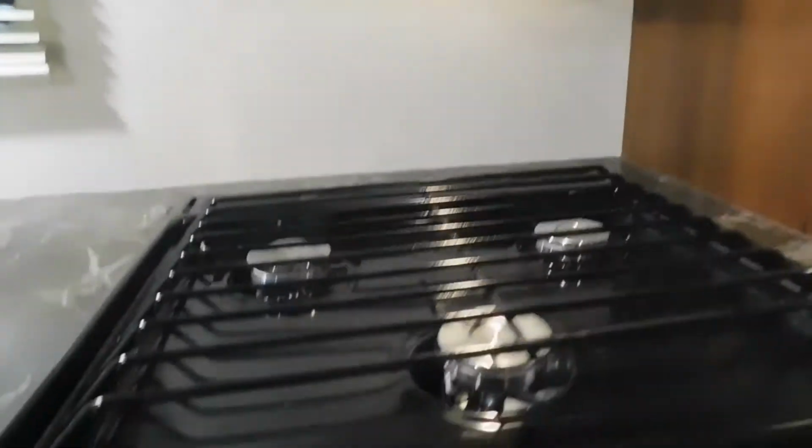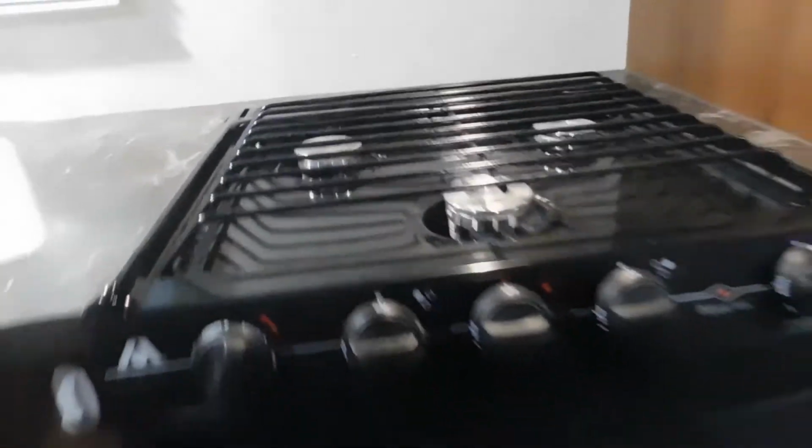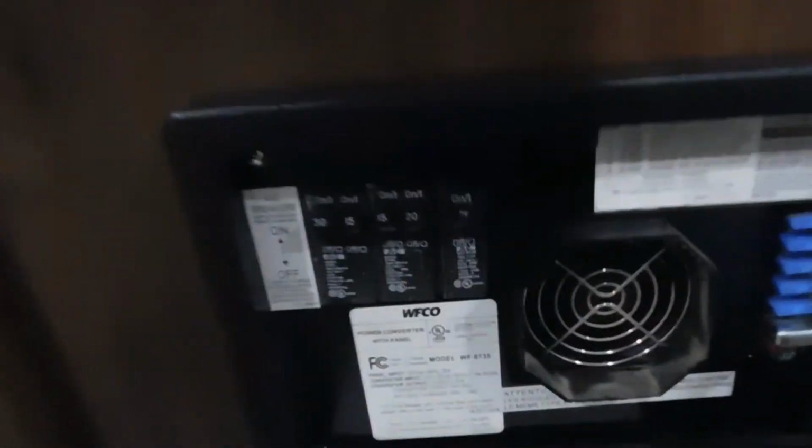Coming around your unit, self-explanatory microwave. You have a light, an exhaust fan. Up here, turn this to light, hit your spark, and there's your flame. Down below your stove is your access panel to your breaker box and fuse box. It looks like you got all 15s in here. Highly recommend having a handful of those with you when you go camping. We have those in our store as well.